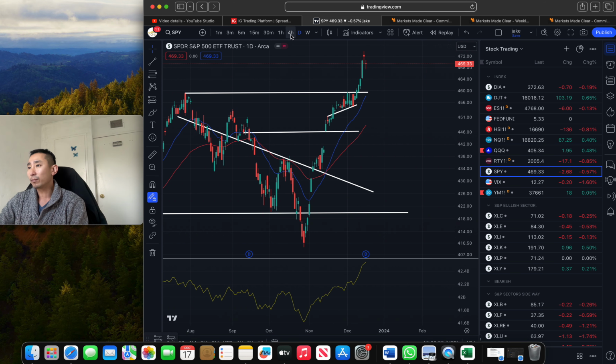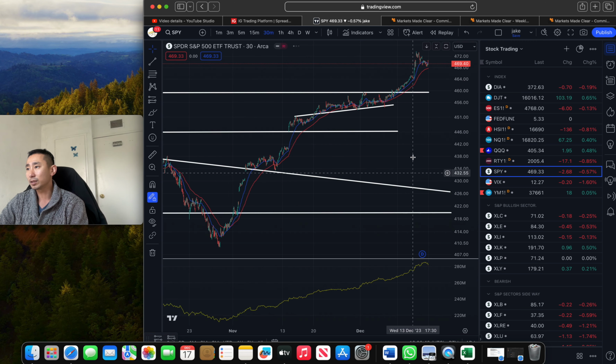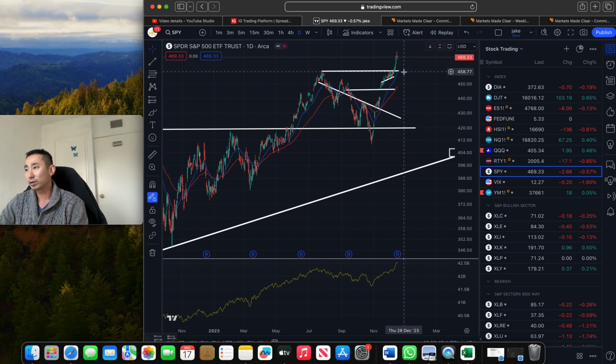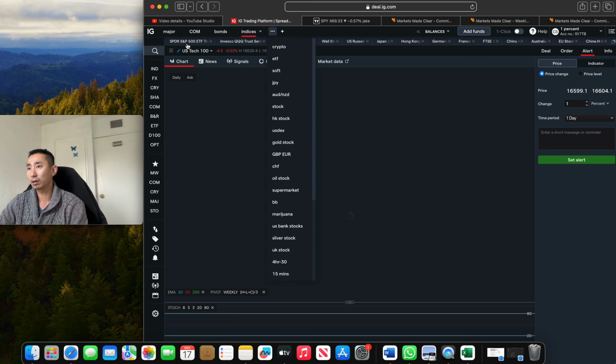What's my plan from here? Dropping down to the daily, I'd like to see a shallow pullback to around 462, catching up with the 20 EMA around the 463 area. That will be the area that I like to buy. As you know, I don't trade SPY, I trade the futures. So let's go to my chart.